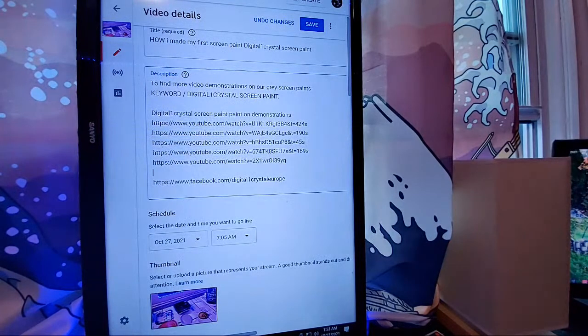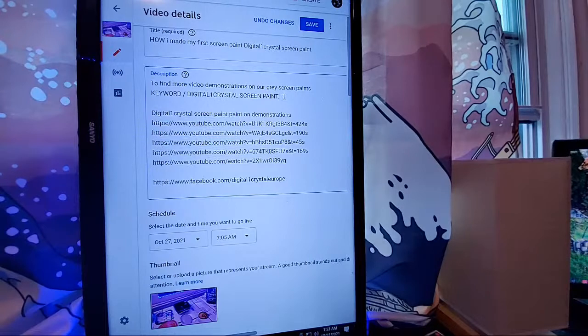Let me see, we want to put keyword here. Keyword at the bottom here.